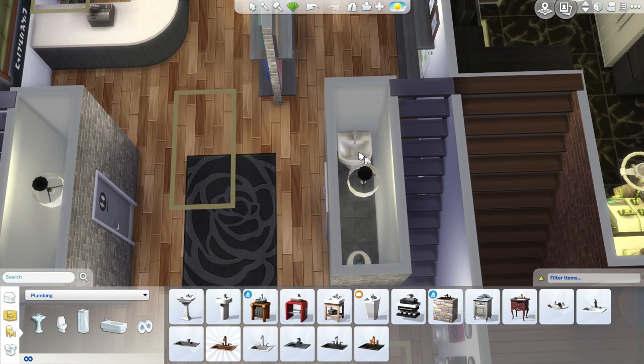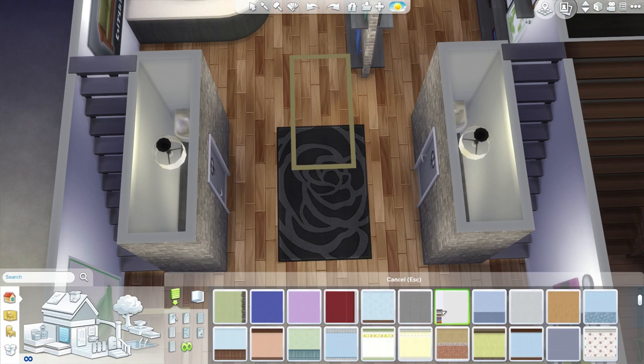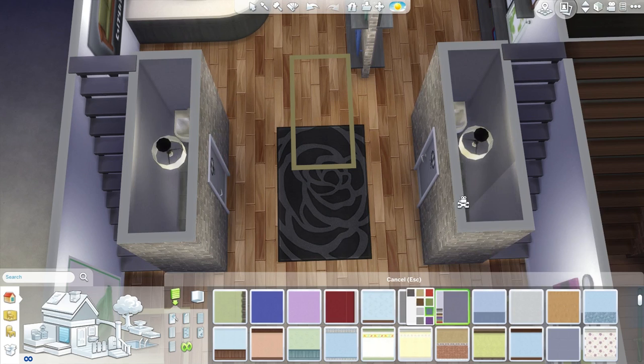I could have it be a crazy color like blue. Oh no. No, I'll just leave it plain white. You know what? Maybe I should go something other than white in here because that is a little bit dull. What about... No, that might be too much. Let's just go with a nice grayish blue.